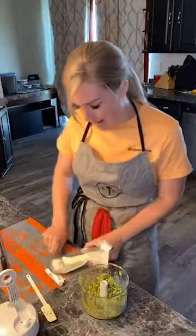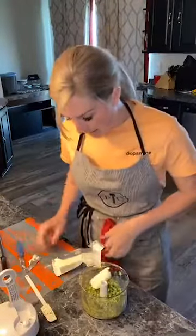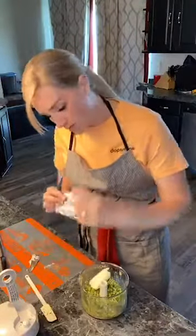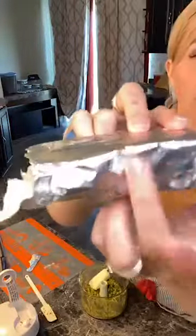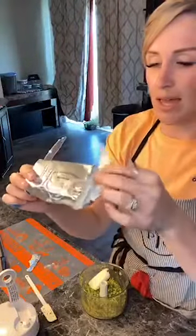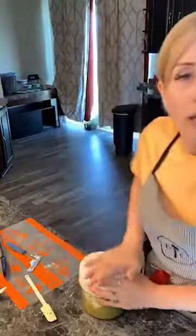So just about an ounce of cream cheese. A block of cream cheese is 8 ounces. They do have little markers on the side here for your ounces. If you are using Philadelphia cream cheese, they mark the ounces on the side. Here we go.